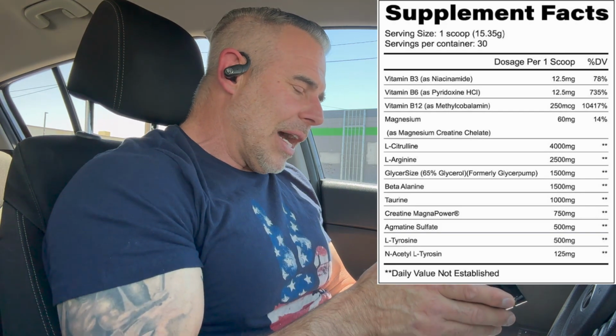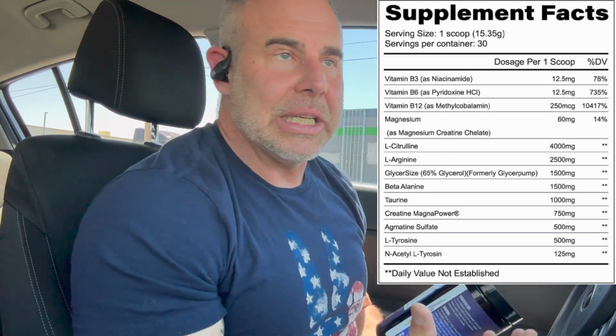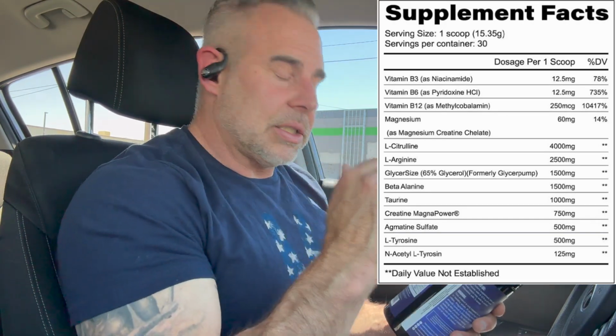Right on the top of the label, we have vitamin B3, which is niacin, at 12.5 milligrams. Niacin is great for endothelial support, which is the inside lining of the blood vessels, because it helps fight reactive oxidative species, which basically come about from the production of ATP and other functions on a cellular level in the body, and they could cause damage on a cellular level. So niacin is fantastic for that.